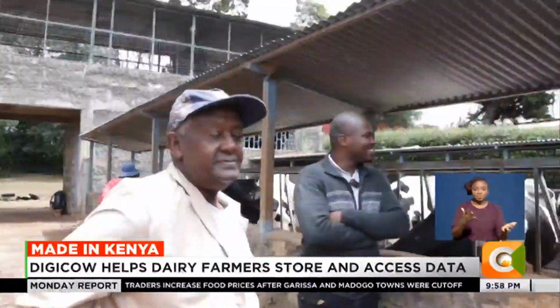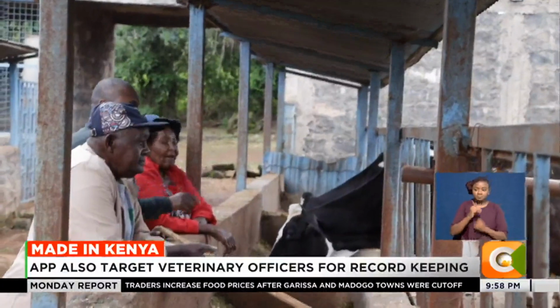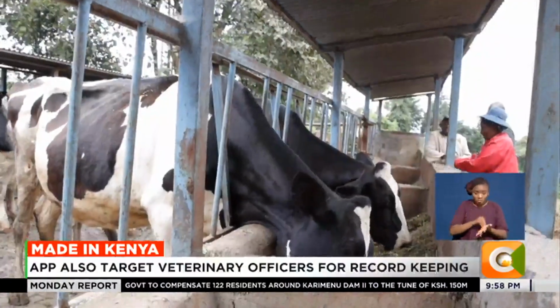84-year-old Josphat Muia, a dairy farmer in Kiambu, says he has been rearing cows for 40 years, but since he enrolled on Digicow, milk production has improved.